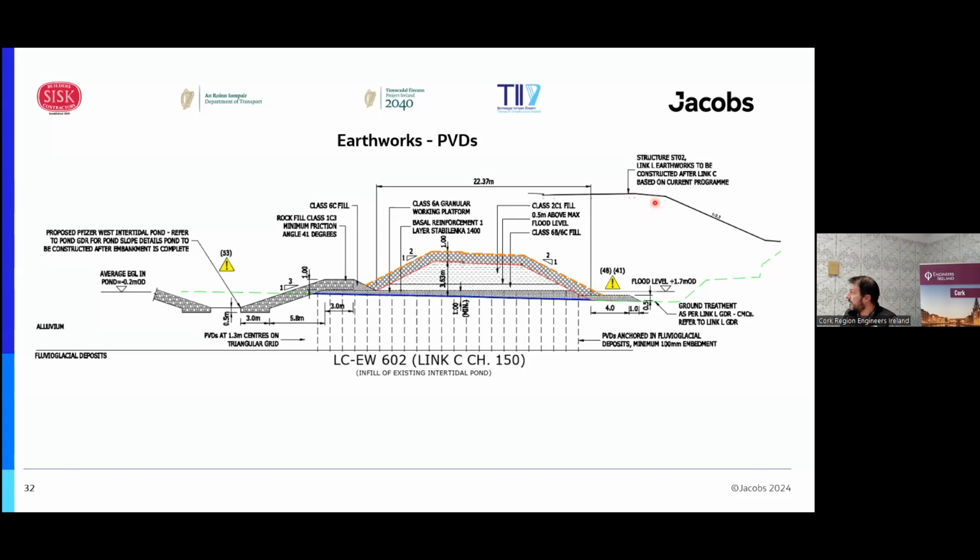On the left-hand side and the right-hand side there, you will see the stability berms that were placed. Because of the sensitivity of the ground, if we just loaded one part of the ground, the risk of a slip circle or failure at depth was always very high. So to combat that, we put stability berms outside our embankments.